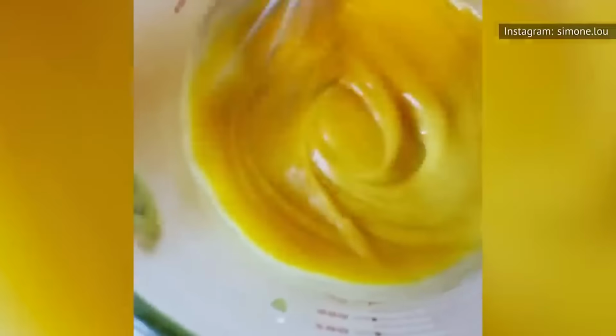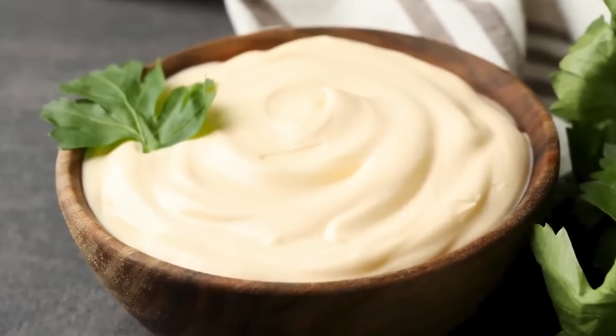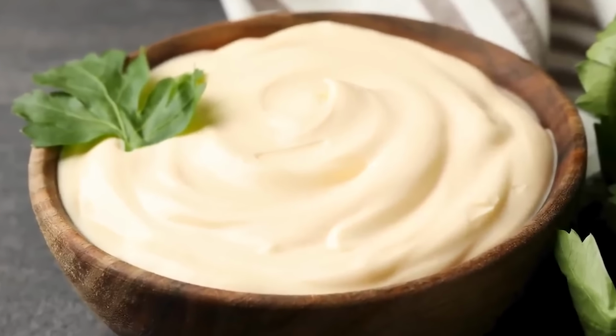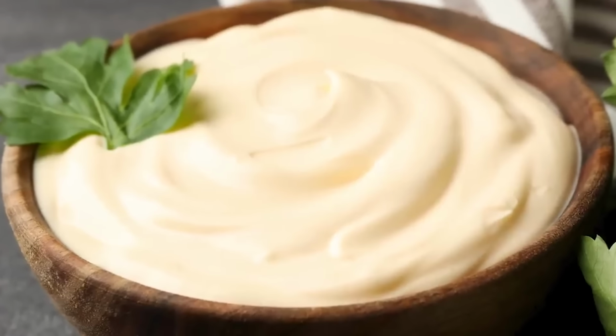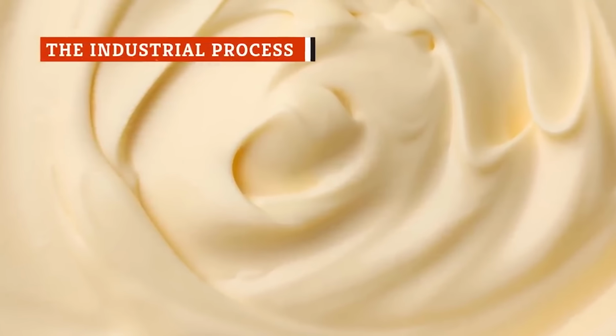Essentially, adding the egg yolk emulsifier to the mixture of oil and vinegar binds them together and prevents the mix from separating, creating, in the end, mayonnaise. Think of it like glue, but much tastier. So now you know how to make mayonnaise at home.